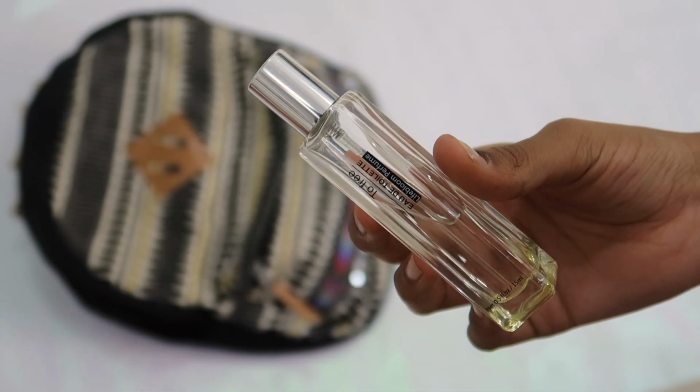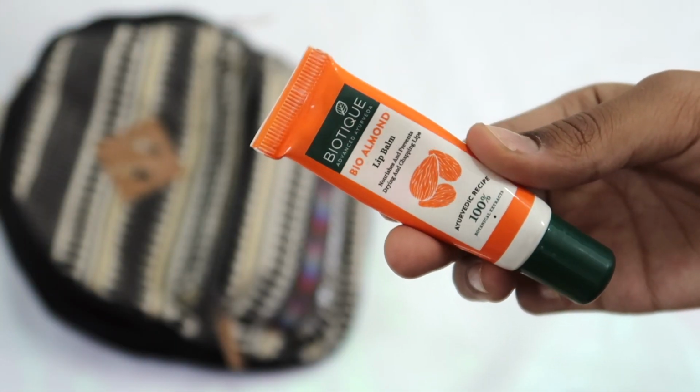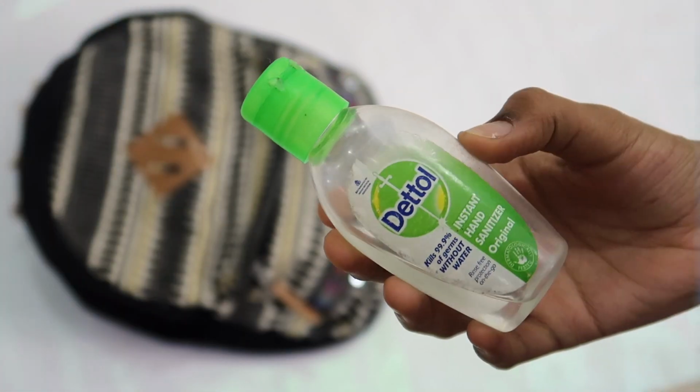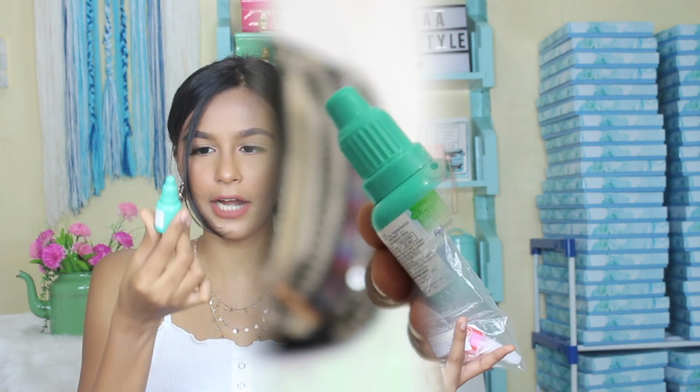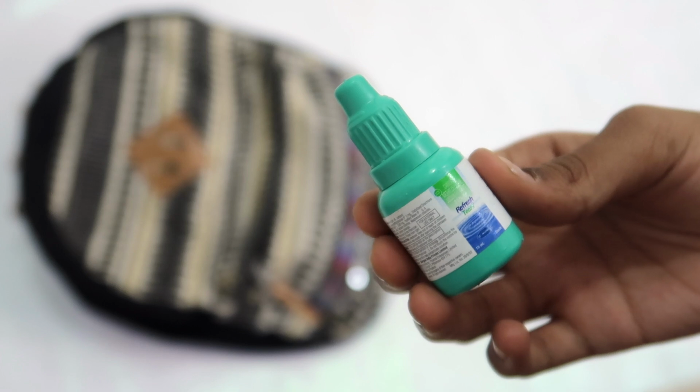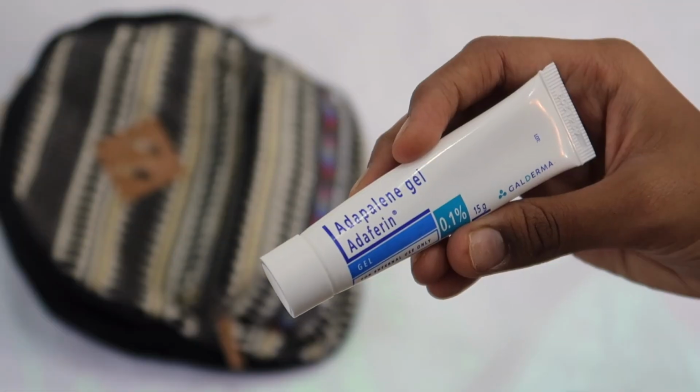I have my perfume. This perfume is by Mini. I have a lip balm, again by Biotique. This is the Bio Almond Lip Balm. I have a hand sanitizer because you need this all the time. As I said, I wear contacts, so it's nice for me to have eye drops. These are the eye drops that I wear, the Refresh Tears eye drops. And the last and final item that we have is this spot treatment that I have for my face. It's called the Attribution gel.